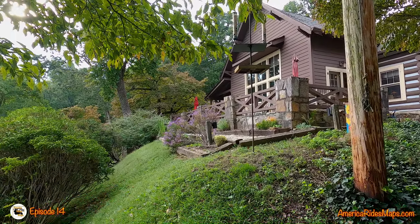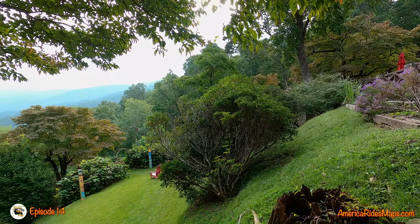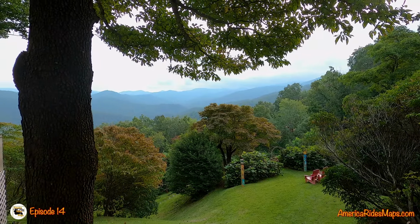Tomorrow we're going to enjoy a ride on the Cherohala Skyway and the Tail of the Dragon, see some waterfalls, and visit some historic places we've not seen before.